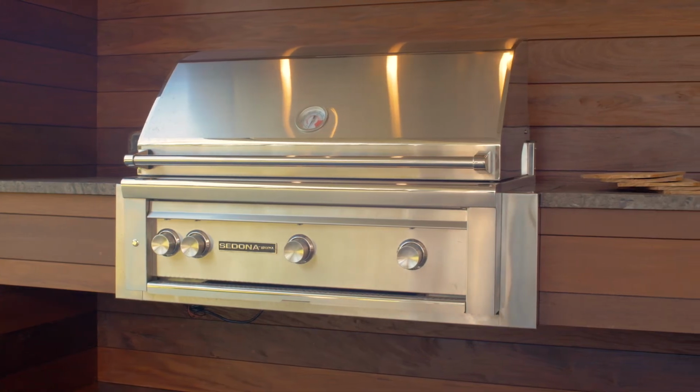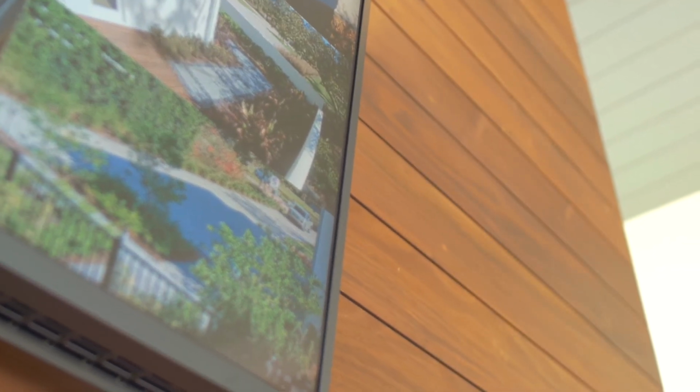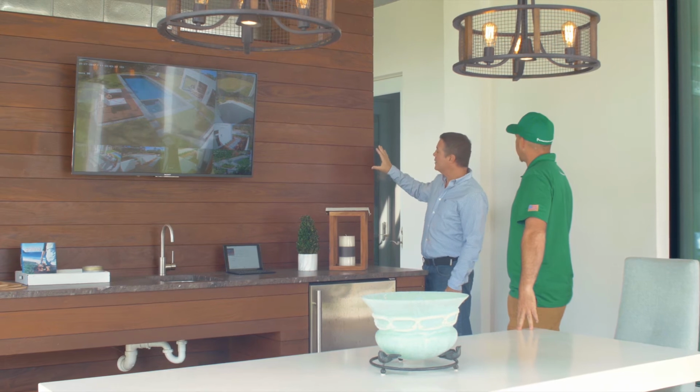Just your refrigerator, your sink, and your barbecue. And shiplap siding has screws in the face. I don't see any ugly screws. Yeah, no matter what, you still have to put an exposed screw. You have one hidden, and then the next one comes over, you have to have it exposed.